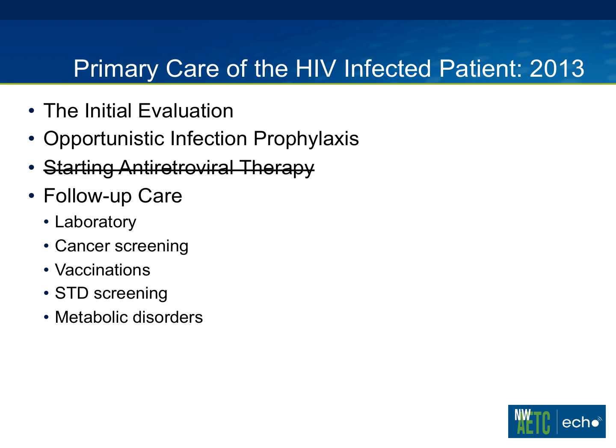So I'll talk about an initial evaluation, briefly touch on OI prophylaxis, and then talk about follow-up care. I'm not going to talk about ARV guidelines. Hillary just mentioned to us that the newest iteration of the guidelines came out today, so maybe we can touch on those at the end. And then follow-up care, including laboratory care, cancer screening, vaccination, and STD and metabolic disorder screening.